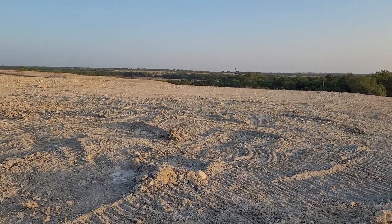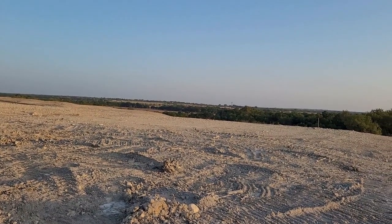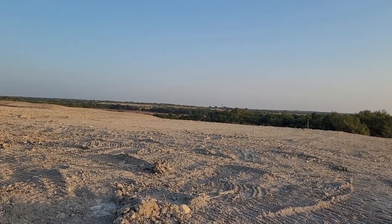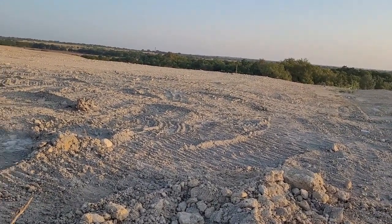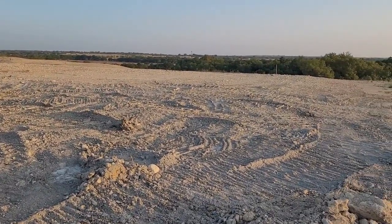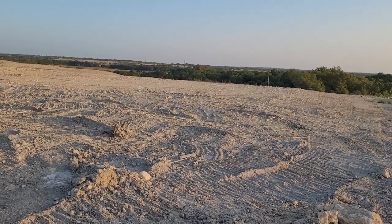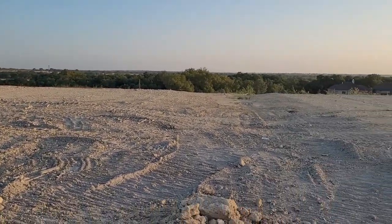Well, everyone, we changed spots. We're back to the area where we have a lot of luck. They still haven't done a lot of moving of soil and so forth since last time I was here. So we're going to check some areas I didn't get to. I mean, check out that view, though. You guys who are going to buy your houses and have them up here, it's going to be a fantastic view. I mean, just beautiful.